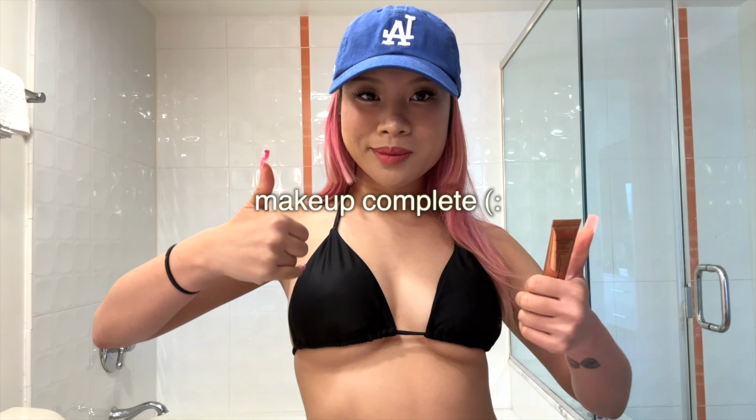That's it for the makeup. I'll go ahead and get dressed and I'll show you guys the final look. And I almost forgot about highlighter. And that is it for today's look. I lied and I totally put on some eyelashes.